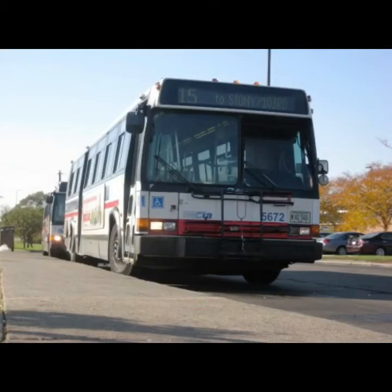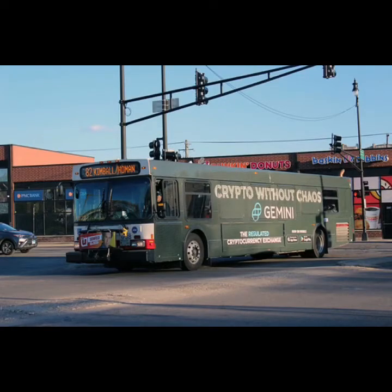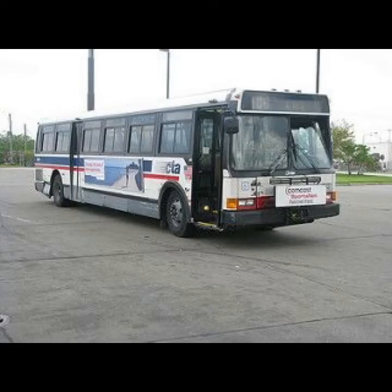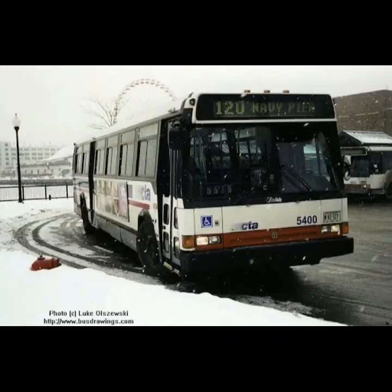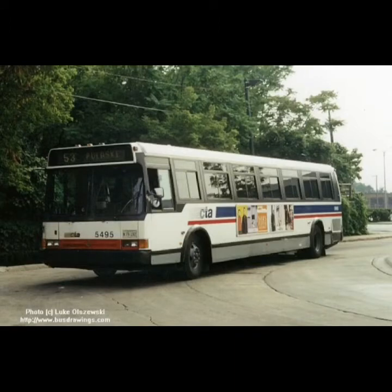Retirements of the 5300s started in 2004 and were completed in January of 2009. They were being replaced by these new Flyers here in the 1000 series. As more and more of the Flxible Metro Bs were being retired, it started off in 2007 with the 5300s, 5400s, 55, 56, and 5700 series, with the last bus being retired in January of 2009. And this would mark the end of the Flxible Metro B era.